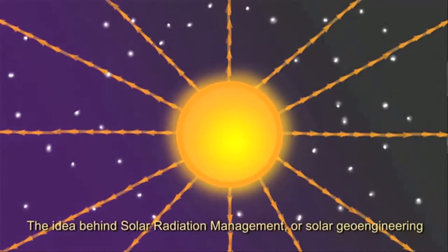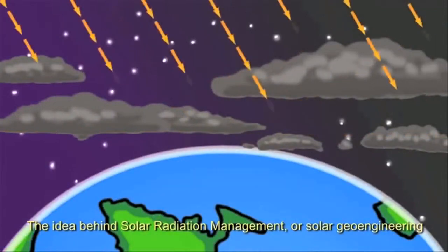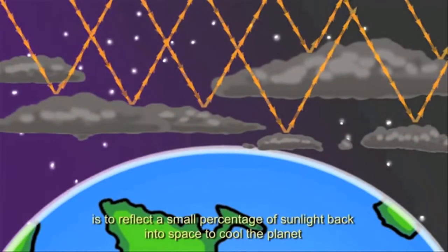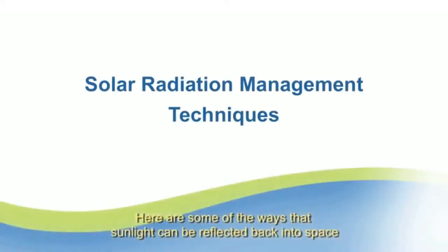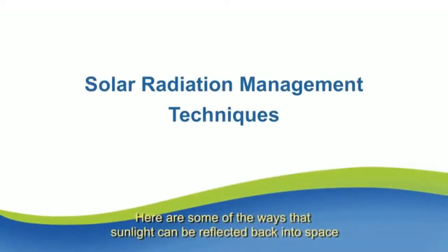The idea behind solar radiation management, or solar geoengineering, is to reflect a small percentage of sunlight back into space to cool the planet. Here are some of the ways that sunlight can be reflected back into space.